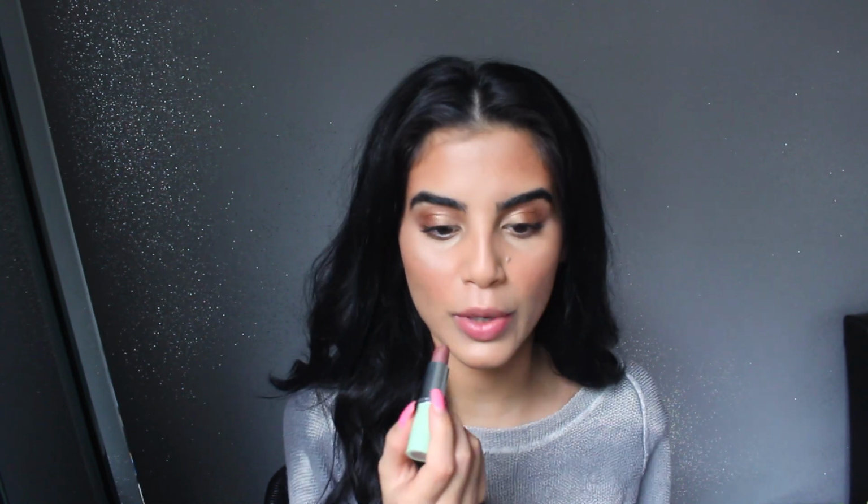I'm gonna put on my favorite natural, very beautiful lipstick. This is the Bamboo Pink by Clinique. I absolutely love this shade because it's very similar to my own natural lip color, and it also has a beautiful glow to it. I'll show you what I mean.